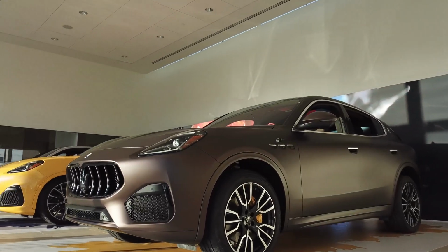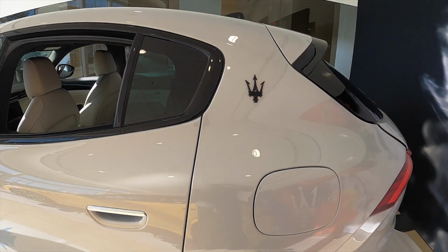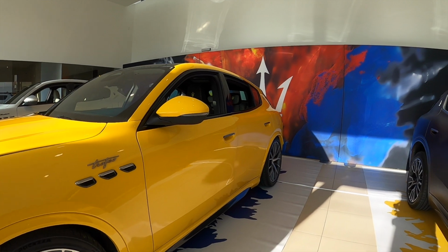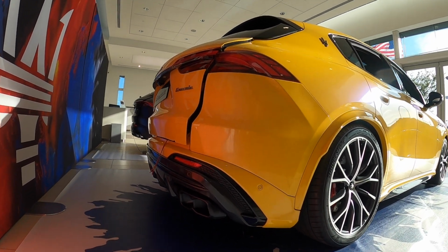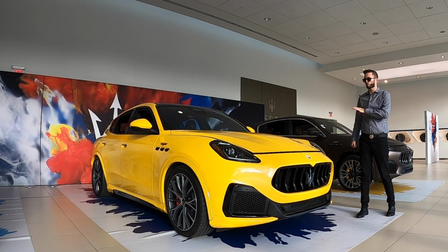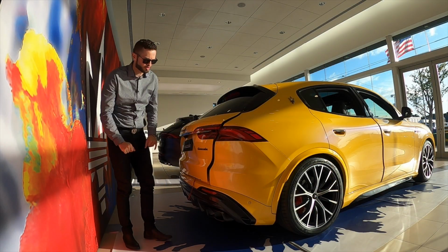It's going to be the longest in the segment at 190.8 inches, which is almost 2 to 3 inches longer than the Audi Q5. Longest wheelbase by 2 to 3 inches. The Trofeo will be an extra 35 millimeters wider in the rear. You're still keeping that elegant style, which is traditional with the long hood, the wide grille. The most aggressive will be the Trofeo.